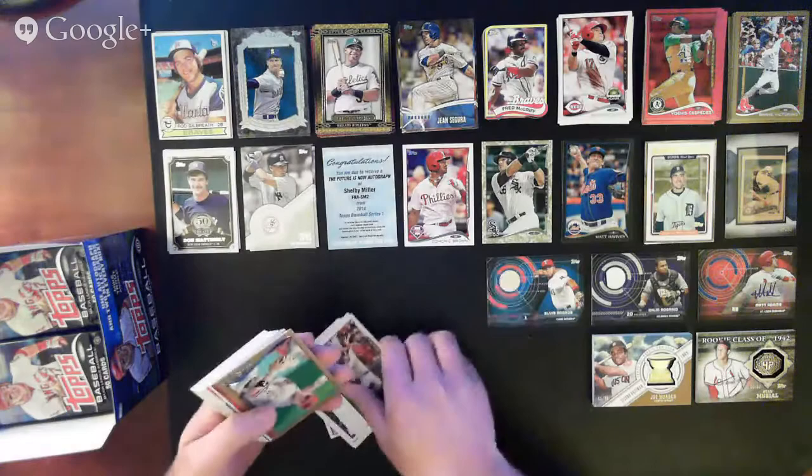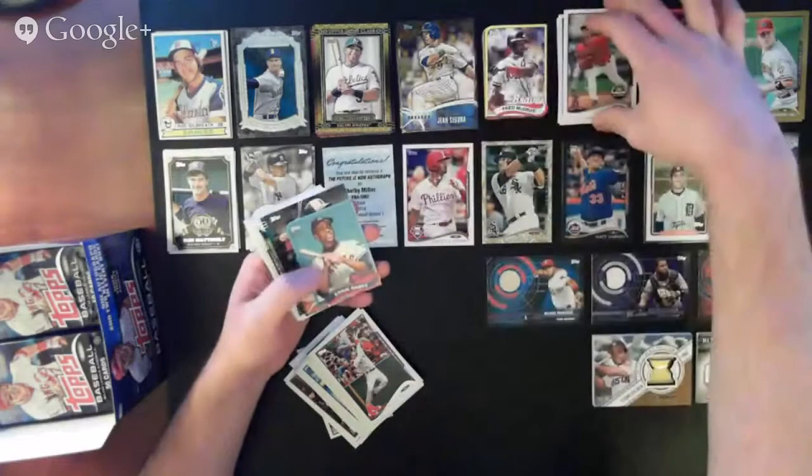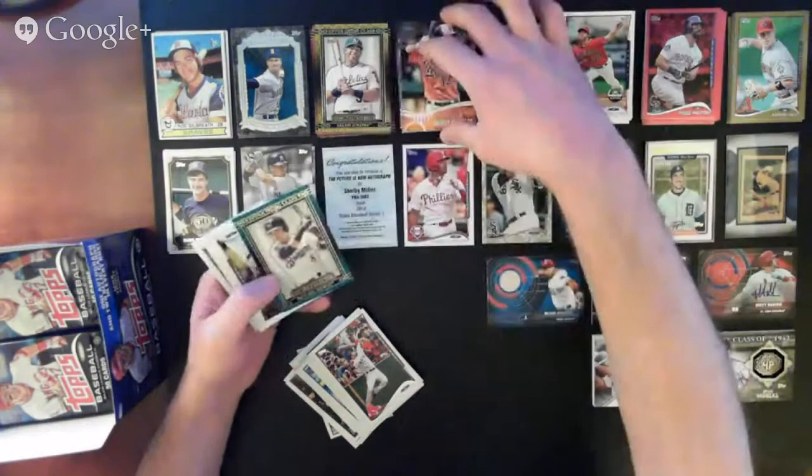All right, we've got for the Diamondbacks, Aaron Hill, gold. Rockies, Todd Helton, red foil. C.J. Wilson, code card for the Angels. Ernie Banks, Cubs mini. Manny Machado, Future Is Now. Ryan Braun, Upper Class.